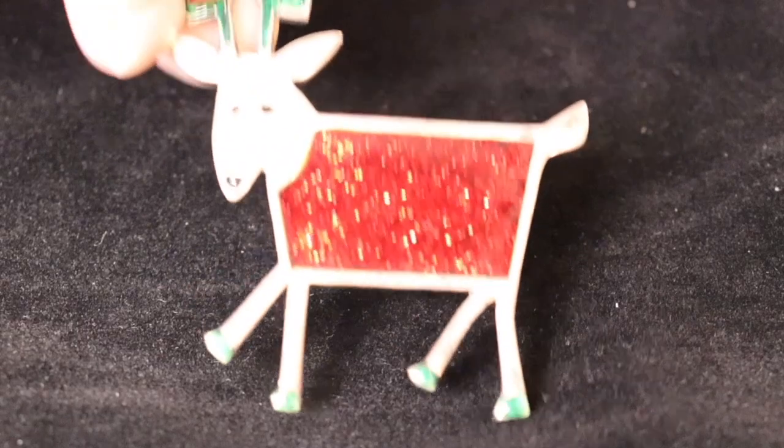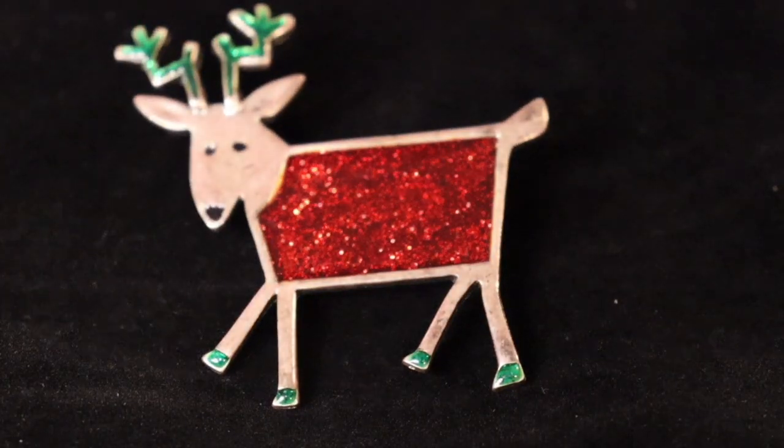Okay, so the next brooch I'm going to share is really fun. My mom picked this out for me last Christmas and I just love him. He's another Rudolph. But the neat thing about him is he is silver toned and I just love his little green enamel feet. He's just darling, and he's got that fun red sparkly glitzy Christmas shiny bright colored middle section. He's just a lot of fun to wear.